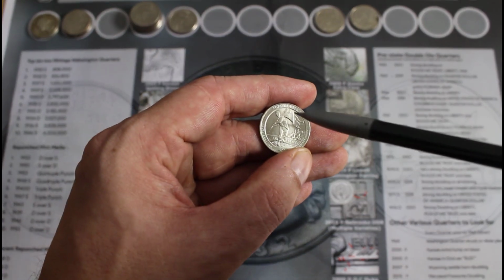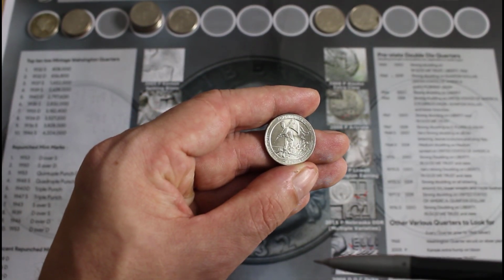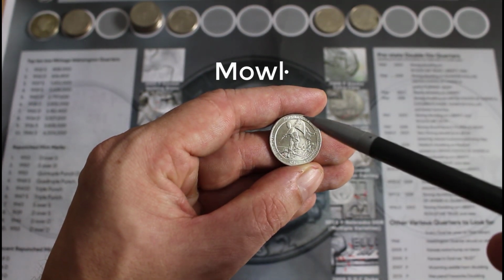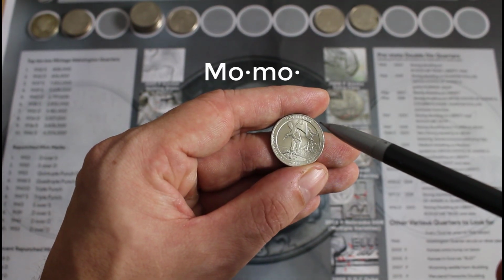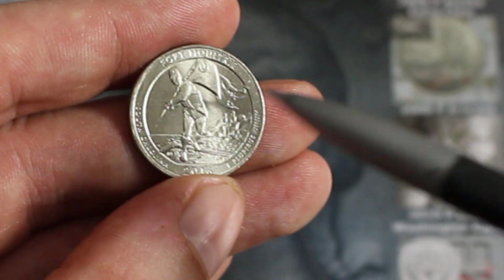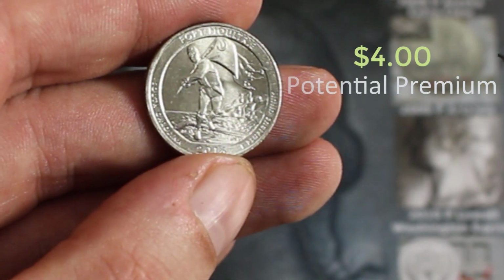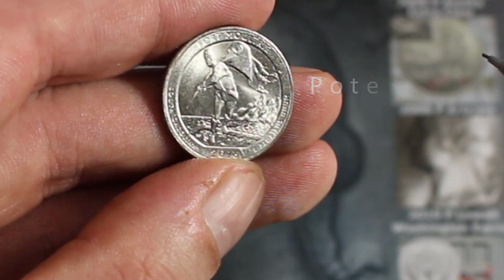Roll 19, I find this guy. It's in great shape. It's a 2016 Moultrie. Now this one has a die break right here on the flag. Now because of that die break, it goes for about $4.